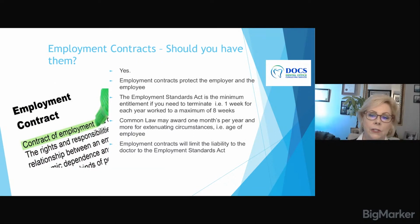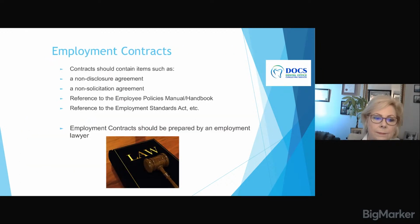So should you have employment contracts in place? The simple answer is yes. Employment contracts will protect the employer and the employee. The Employment Standards Act is the minimum entitlement if you need to terminate, for example, 1 week for each year up to a maximum of 8 weeks. However, the common law may award 1 month per year if you do not have an employment contract in place, or for more, they may give 1 month or more for extenuating circumstances, for example, the age of the employee. Employment contracts will help to limit the liability of the doctor to the Employment Standards Act.